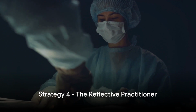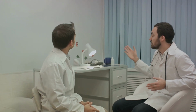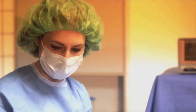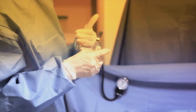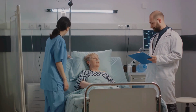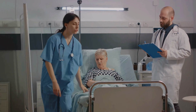Strategy 4 is the reflective practitioner. This strategy revolves around the idea of using feedback as a tool for growth. It's all about demonstrating your ability to reflect on your actions, accept feedback, and use it as a stepping stone towards improvement. Imagine you're in a surgical rotation, and your mentor points out that your suturing technique needs improvement. Rather than getting defensive, you take this feedback on board and actively work to improve your skill. You might attend additional suturing workshops, practice diligently, and ask for further feedback until you see progress. This is a classic example of a reflective practitioner.